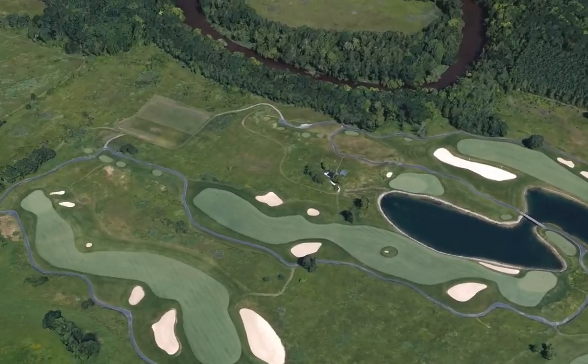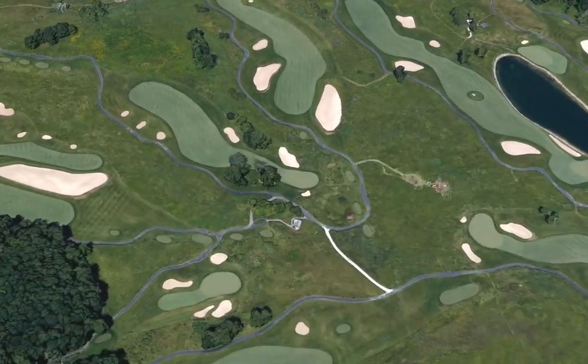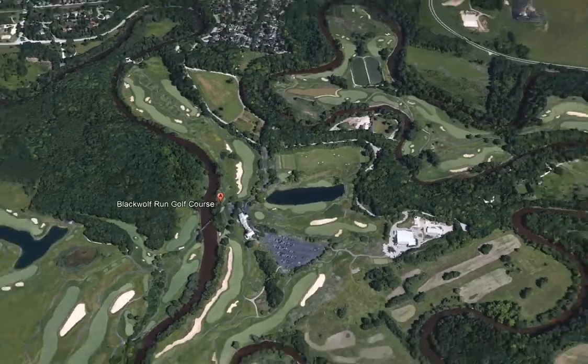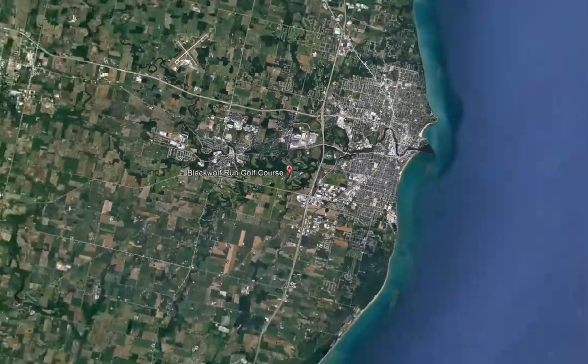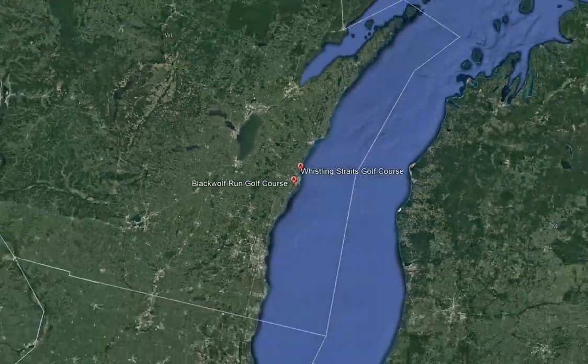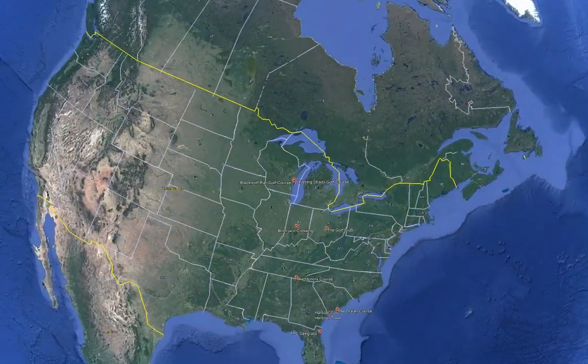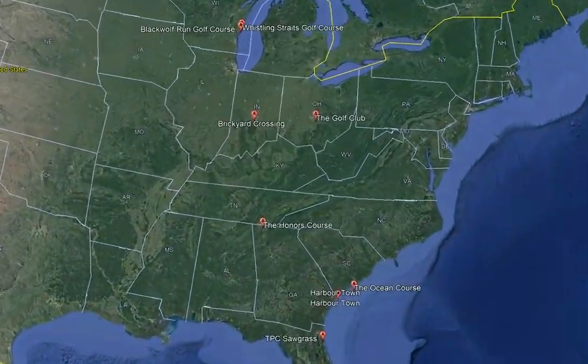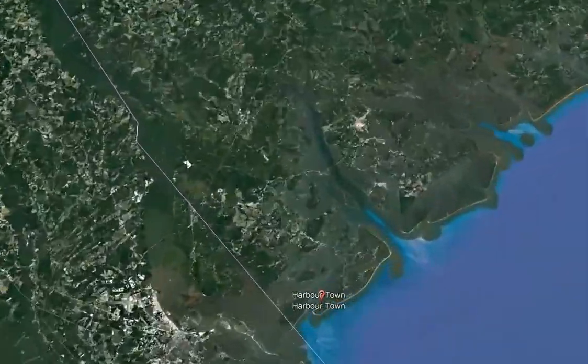Look, you're just kind of getting a good picture of this nice little layout here, a little open on some of the holes, but for the most part, one of the more unique courses with the river cutting right through, deciding which holes are going to be par fours and par threes, and so on. Pete Dye designed some great ones, so let's swing on in to number 8 here on our list.